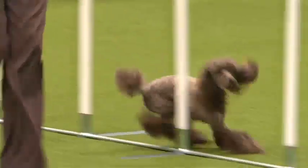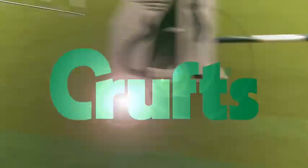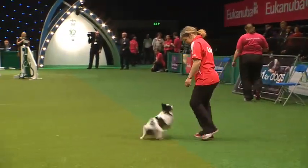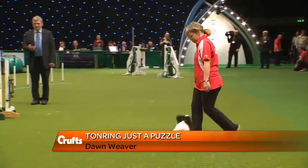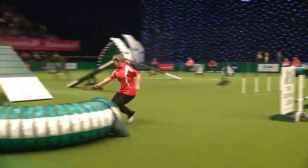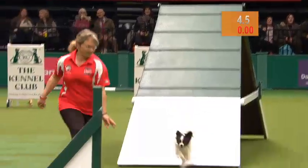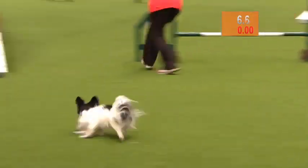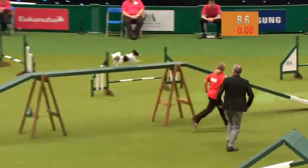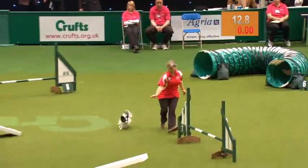Okay, next on the line we have Dawn Weaver and Puzzle. And Puzzle is a Papillon, he's 6 years old. Agility champion Tonring Just a Puzzle. So, here we go, into the tunnel, over the A-frame, straight over that, round to the dog walk. And straight down that, look at that, lovely. Out of the tunnel, round the back of the jump.